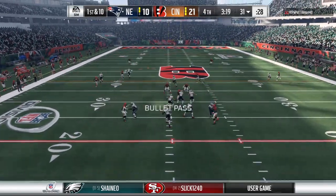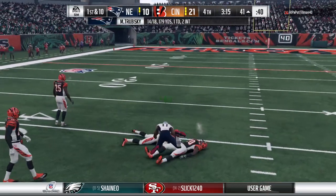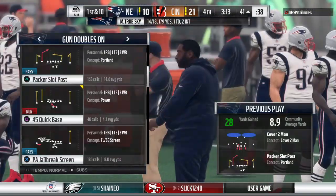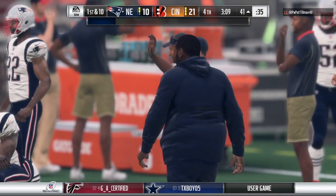Trying to shake off the interception from the last drive. He'll look to throw. He's got the connection over the middle to Diggs. And he's taken down, but not before getting this across midfield and just shy of the 40.